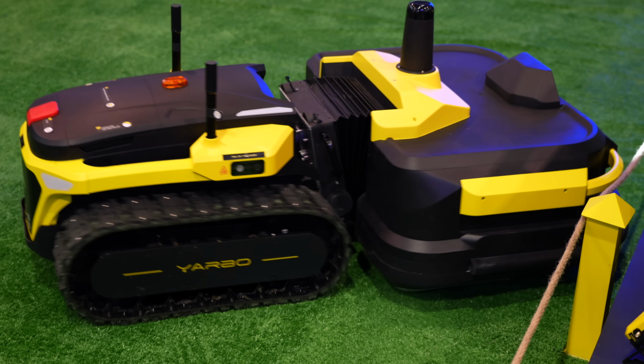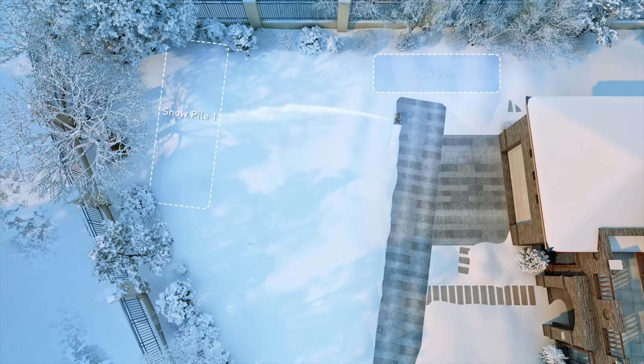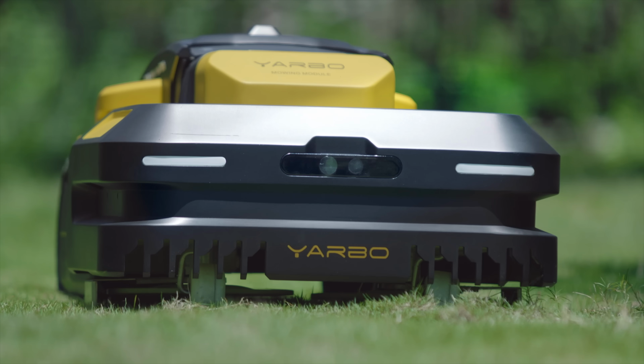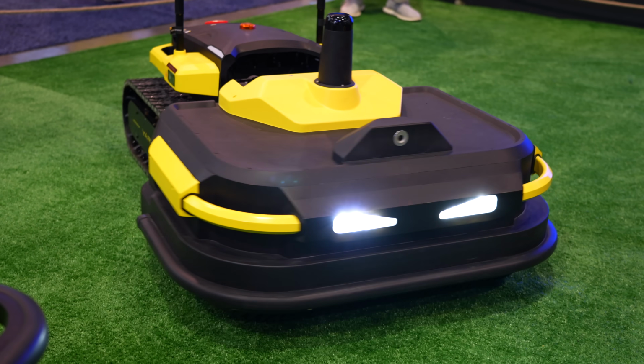And it's packed with features like being able to blow the snow in a certain corner so it's not just making a mess everywhere. It can also cut grass up to 4 inches, which is impressive for a robot lawnmower.